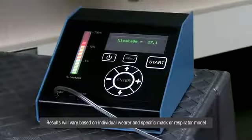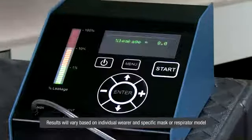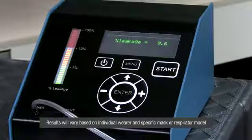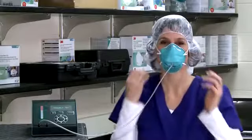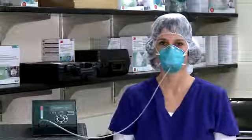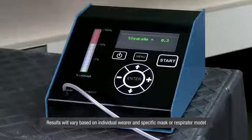Here you can see the instrument shows the surgical mask has a high rate of leakage, demonstrating how the mask is not designed to provide the wearer the protection of a properly fit particulate respirator. Now, you can see the worker is wearing a properly fit particulate respirator, and the instrument shows a very low leakage reading.